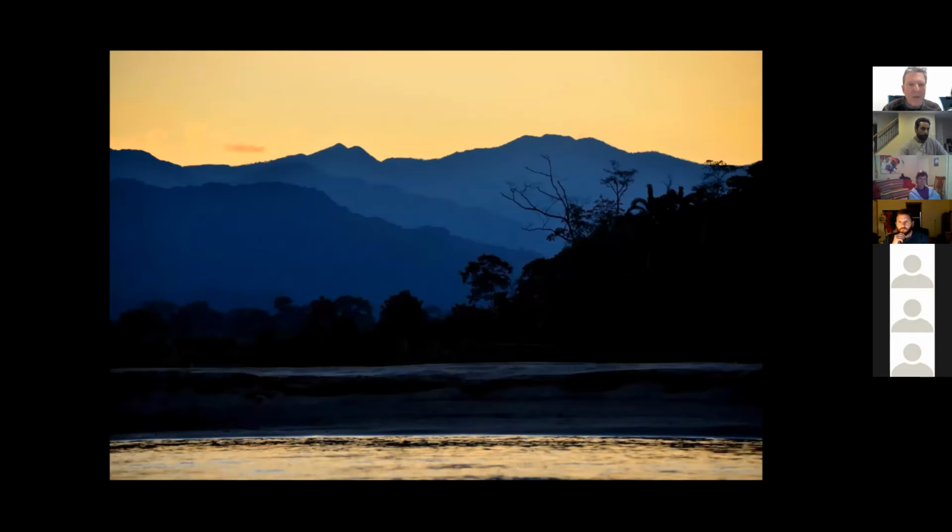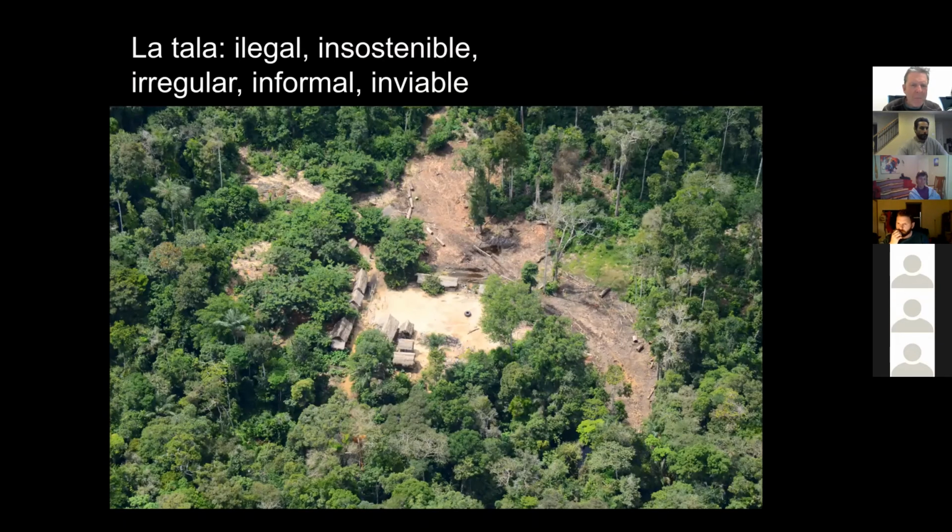Anyways, Amazon, of course, is being menaced by many things. And if you looked at the New York Times 2 days ago, they commented the Amazon may be nearing a tipping point where deforestation will lead to irreversible formation of savanna. But here's what deforestation looks like from the air, from the ground.